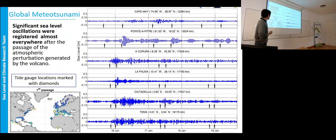But in locations as far away as Ciutadella, for example, we see that at the time of arrival of the atmospheric perturbation generated by the volcano, there are important sea level oscillations that are triggered. And here you have, for example, A Coruña, which also detected this sea level oscillation. And all around the world, we observed how this sea level oscillation occurred simultaneously with the passage of the atmospheric perturbation generated by the volcano. So it was really interesting research to see this extraordinary phenomenon.